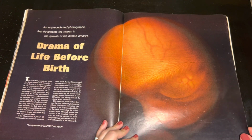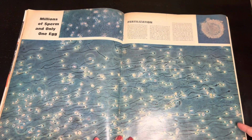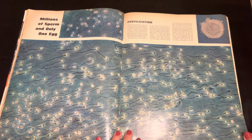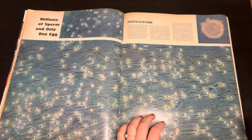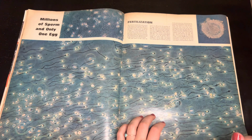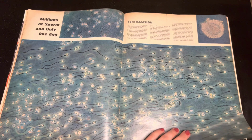You can see the sweet little eyebrow hairs. Lots of sperm. Male gamete, the smallest cell inside of a human, and then we have the egg, the ovum, which is a female gamete, one of the largest human cells.